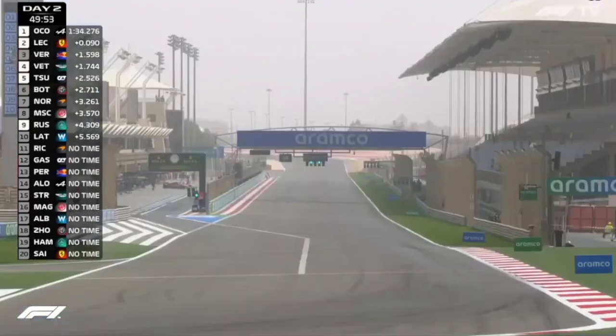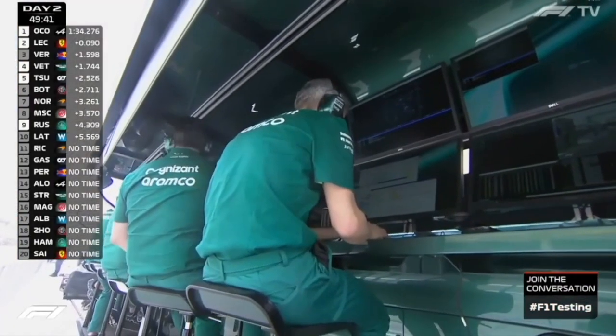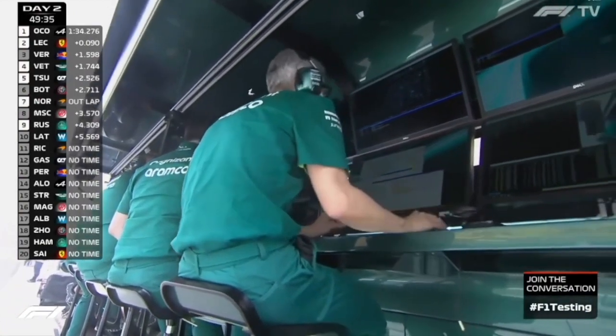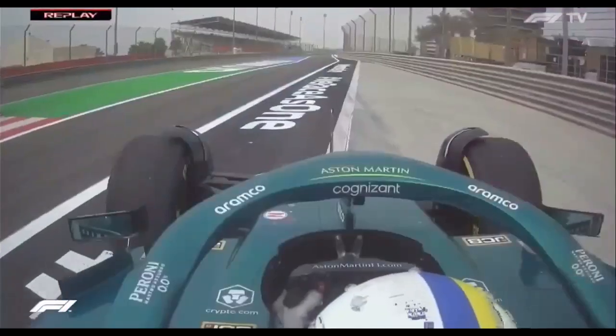So can they recover that without red flagging the session then, if he's quite a long way off the track? Which looks like he is. Yeah, there are access roads around, which I believe can take you back to the pit lane without having to go onto the track. So it should be possible. It'll just take a little bit longer to get that Aston Martin back to the pit lane, and they're wanting their car to come back as quickly as possible.